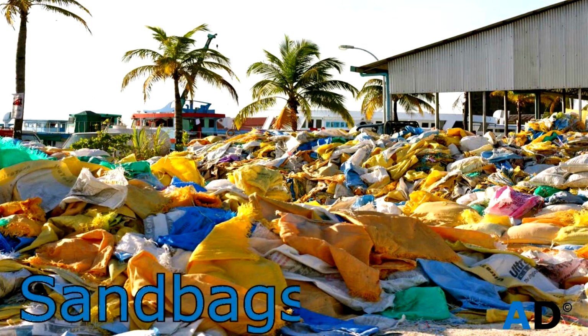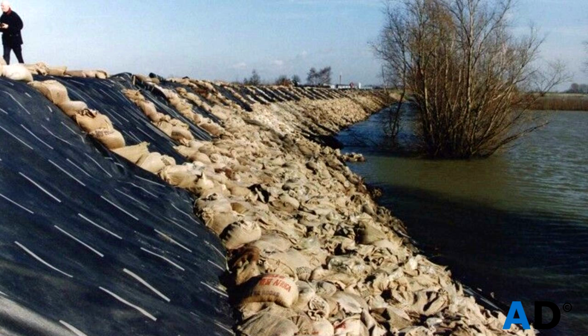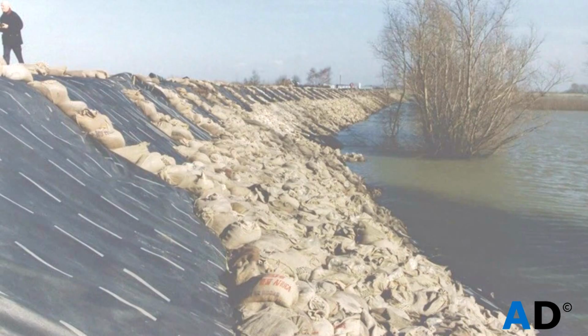With a traditional way, we mean the good old sandbags. Sandbags are labor-intensive and proper training is needed to place them. They also may degrade too early because of different weather elements. Furthermore, they may get contaminated by floodwaters once the water levels drop.